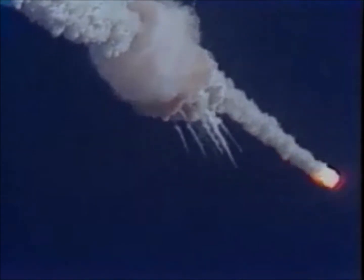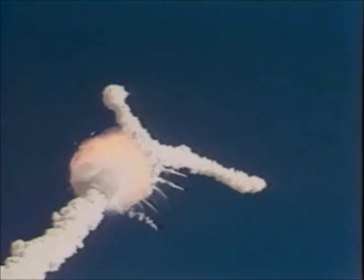Engines throttling up. Three engines now at 104%. Challenger, go at throttle up. 1 minute 15 seconds. Velocity 2,900 feet per second. Altitude 9 nautical miles. Downrange distance 7 nautical miles.